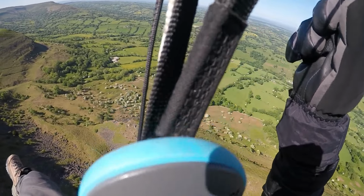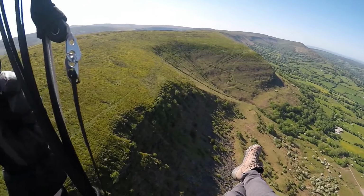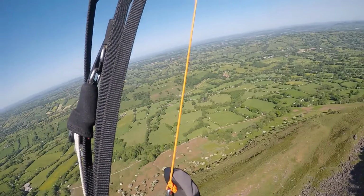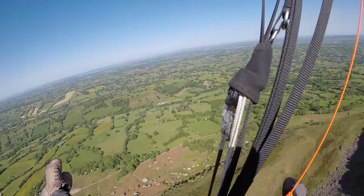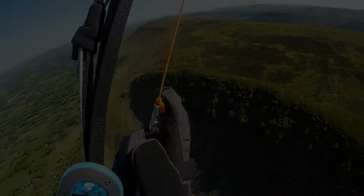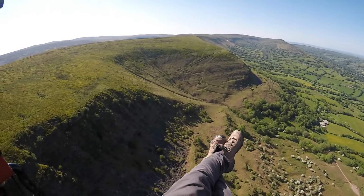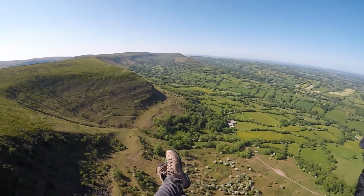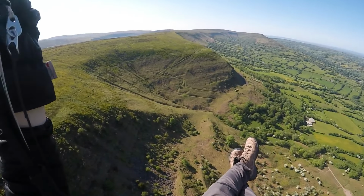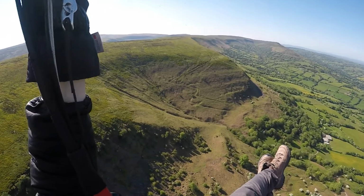The ridge on my right hand side which I'm worried about. I don't know about any kind of rotor off that. It seems to be okay. So I didn't like it enough, and I turned back to the main ridge, and I'm taking another go at it, but this time I'm heading out further to the right hand side and kind of skirting around that lower ridge. And getting lift.